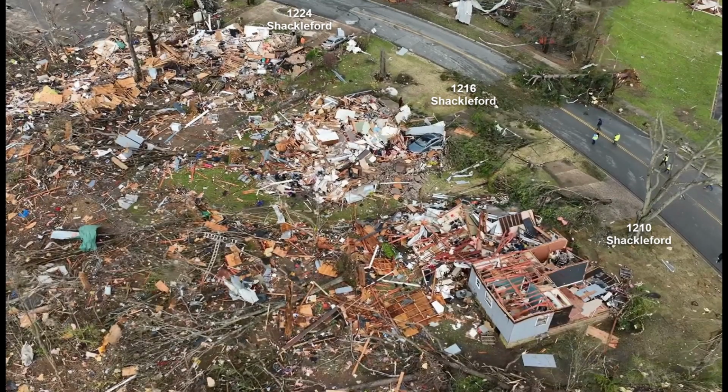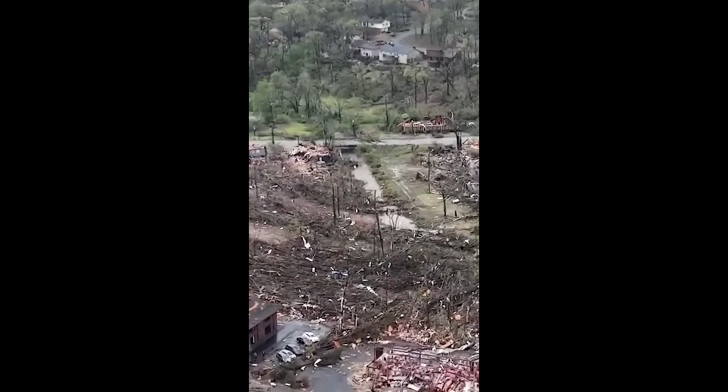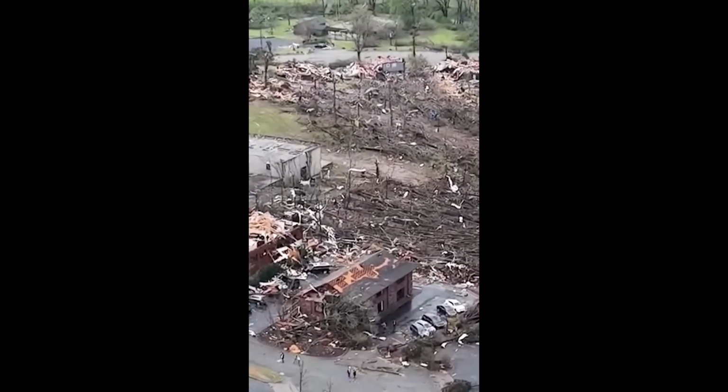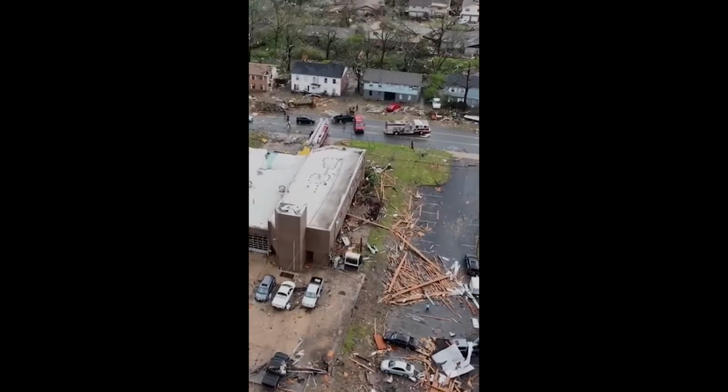The tornado would continue on, eventually reaching Shackleford Road, where it would collapse all walls of a home, leaving debris scattered. This would earn the tornado an EF3, 165 mile per hour rating. This tornado would sadly kill 1 person and injure 54 others as it lifted just to the north of Jacksonville, Arkansas.